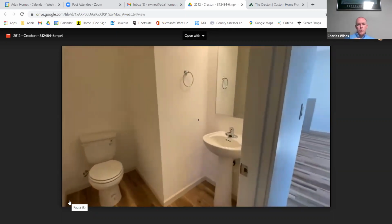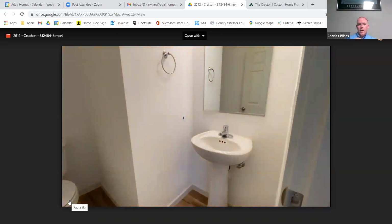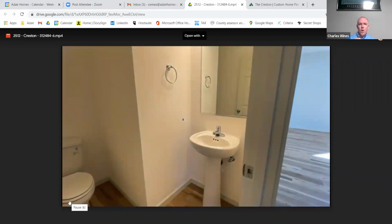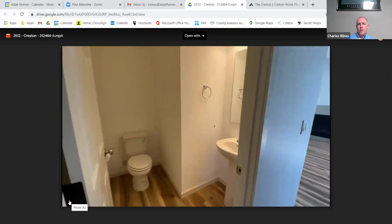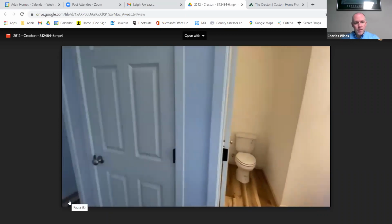For customers that want more storage downstairs, we can convert the pedestal sink to a base cabinet instead, which will be a small fee to convert that through, or just leave it as a pedestal. And we have an upgraded pedestal if you want something similar, but with a little bit more detail, a little bit more ornamentation to it.